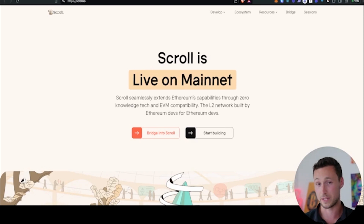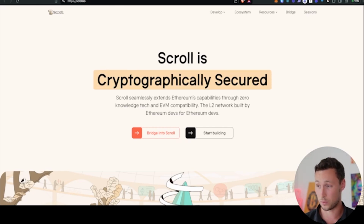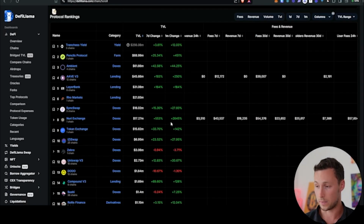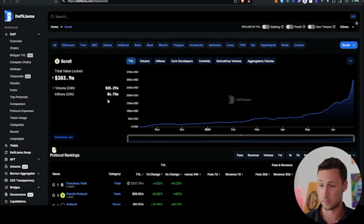Finally, and this is actually going to be several protocols, is DeFi on Scroll. Scroll is a fast-growing Ethereum layer 2. It's been accumulating large amounts of TVL recently, growing from less than $1 million back in October to over $300 million deposited in DeFi as of today. And it hasn't really shown any signs of slowing down.